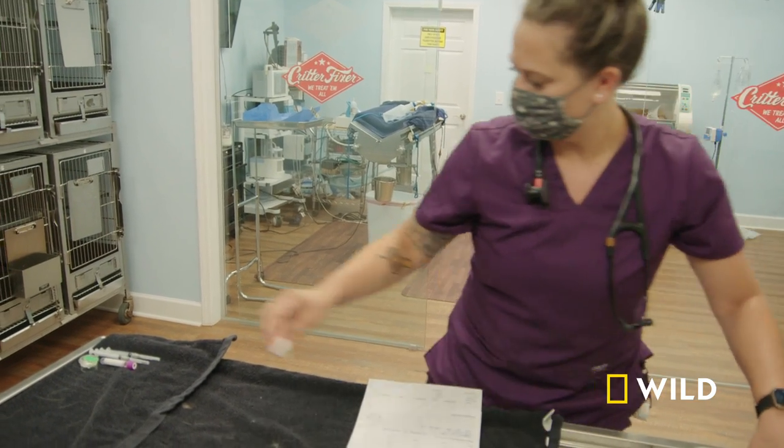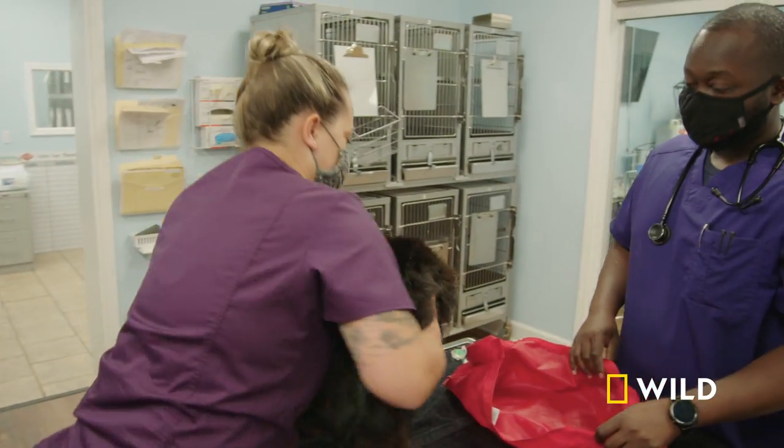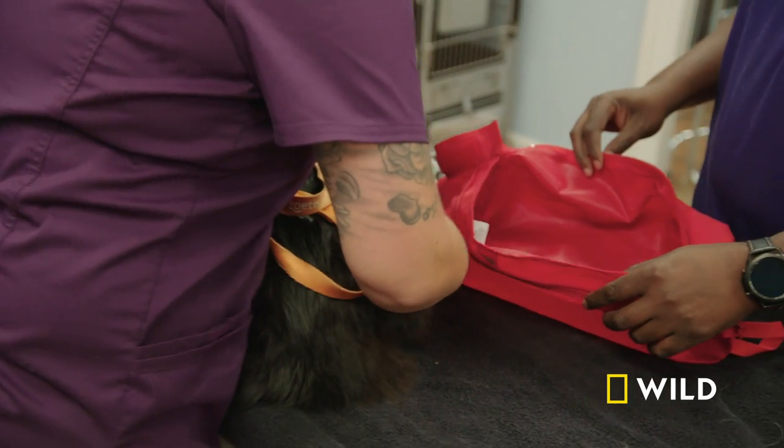Because we're a middle-aged cat, we want to make sure that we don't have diabetes or any kidney issues. Good girl. You're a thick girl. How else are you gonna fit in that bag, Paul? Well, that's all right. We got other sizes. I'm so sorry to put you in a crazy kitty bag.